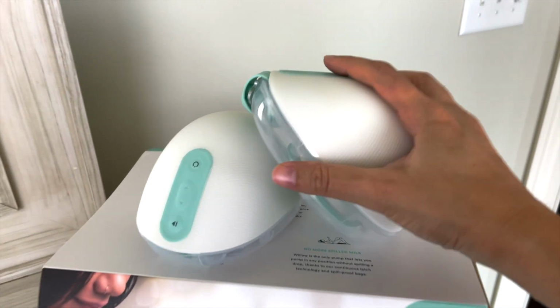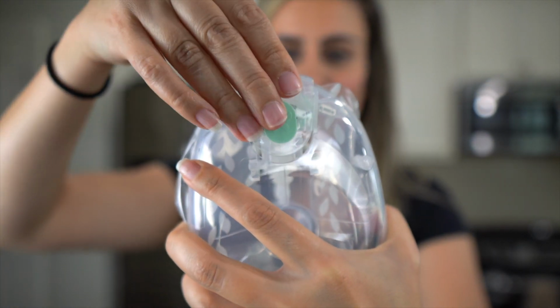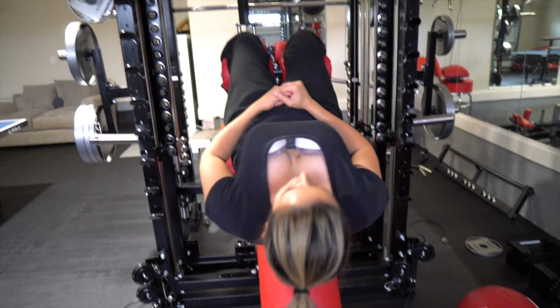That is it. As you guys have seen, the Willow Pump definitely has fewer pieces to deal with. So that may be something you would like, also, that may be something that could be a deal breaker for you with the Elvie Stride. The Willow Pump also has 2 different collection methods, whereas the Elvie Stride has only one method.